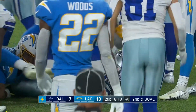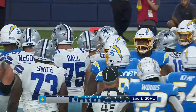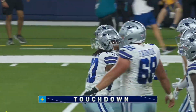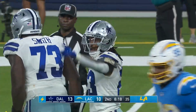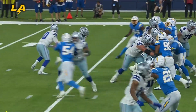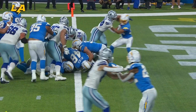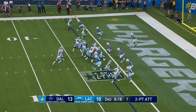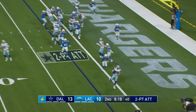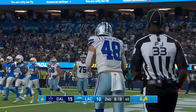What's the call? It's a touchdown. If at first you don't succeed, try again. Enrico Dowdle, a man on that last drive. So let's see what the Cowboys do here. Fajoko is in motion. Rush, play action. A wide open Jake Ferguson. And put two more on the board for Dallas.